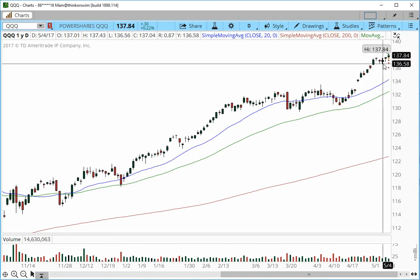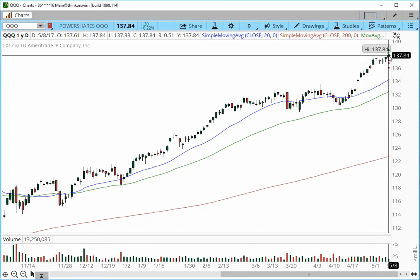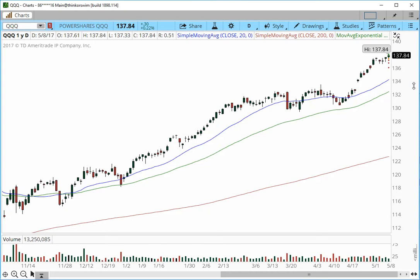Qs had set support last Thursday at the 136.58 area, and today a new high of 137.84. The Qs are very much bullish, and more upside momentum can bring the price higher into the projected targets of 138.60 and further projections into the 139.50. Now these are short and medium term targets for the Qs.